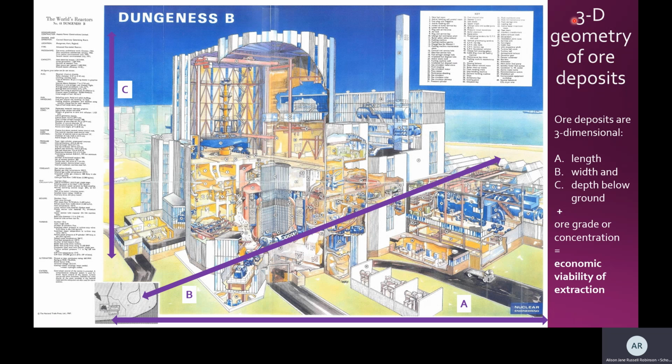It's their 3D shape. What is their shape in terms of how deep they are below the ground, their width and their length. And I've just put in here this rather stunning cutaway diagram of Dungeness B to try and act as an analogy of that for you. So here you've got Dungeness B. I think Dungeness B is just about operating still, although I think it's soon going to be heading for decommissioning. This is down on Dungeness Point in southern England.